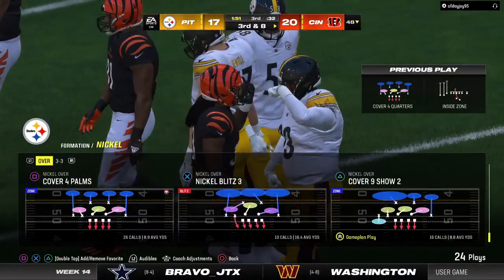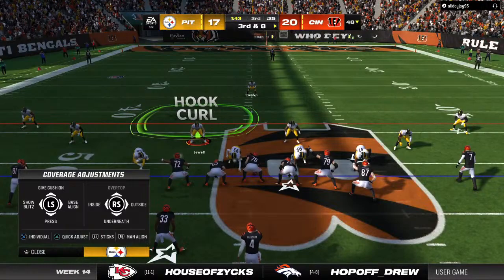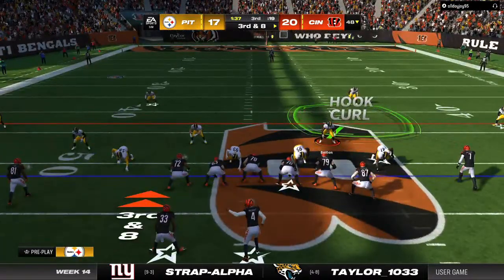Well, that's a good start to this drive on the defensive side of the ball. Force the incompletion on 1st down. Then you're able to shut down the running play on 2nd. Yeah, I wouldn't be surprised now. A little bit of pressure going at the quarterback in an expected passing situation. There we go, kill.